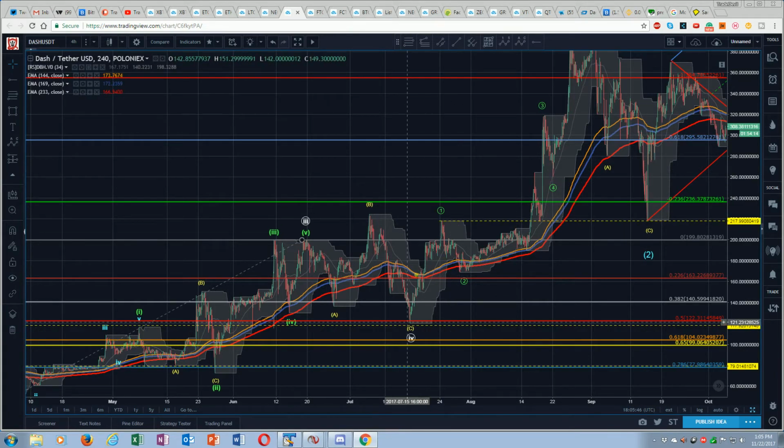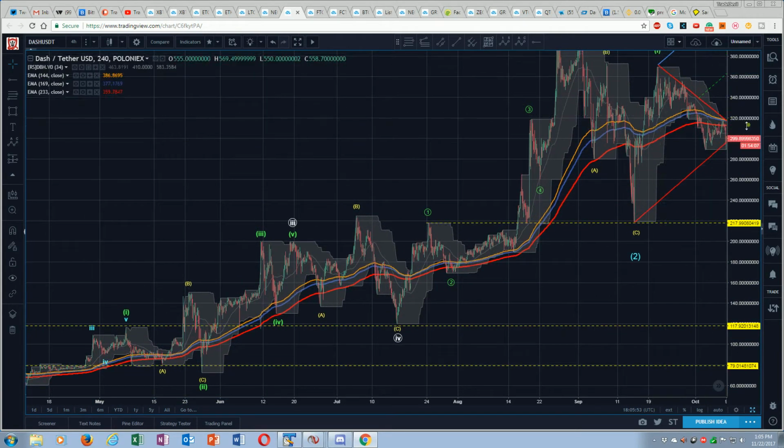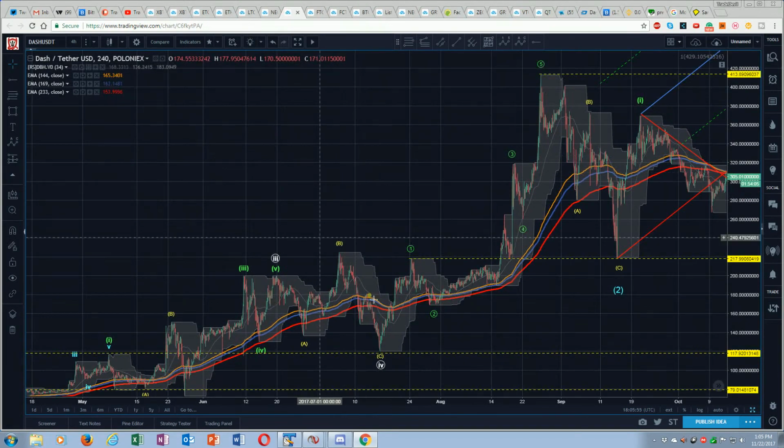So I get a nice 5-wave into a 1. Let me take some of this off so as to not cloud up the chart. Okay, so I get a nice 1, 2, 3. Here's my 4. Here's my 5. Does that make sense? Are the Fib relationships there?